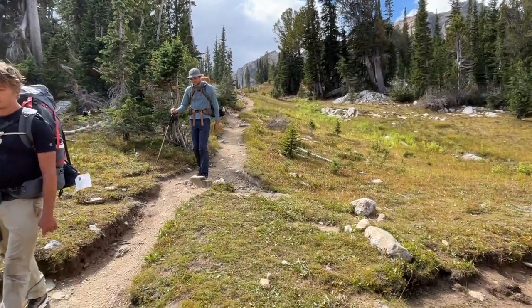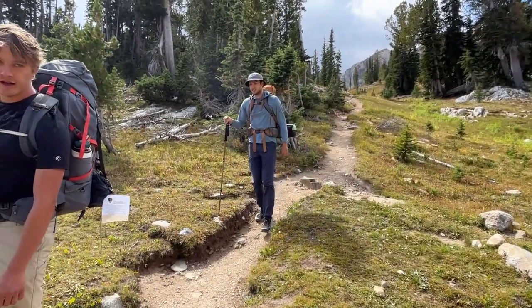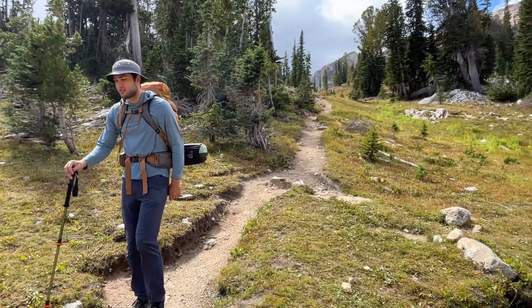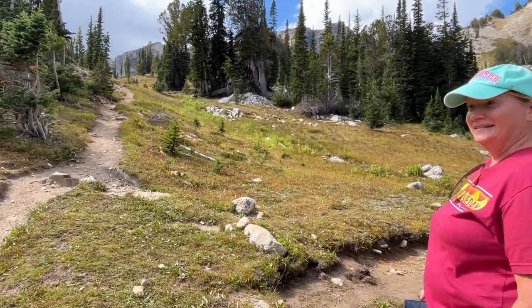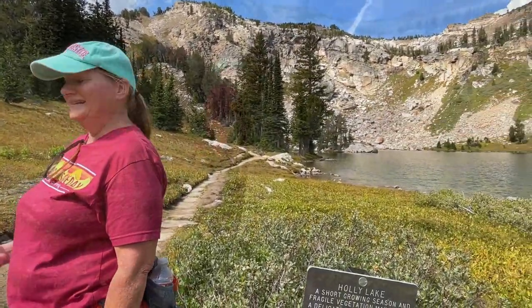How long have you guys been out on the trail? Since Saturday morning. What is today? Tuesday. It's Tuesday, so good for you guys. 3 days, Sunday, Monday, Tuesday, Wednesday. Good for you guys. Go get that steak dinner. You deserve it. I bet you have.